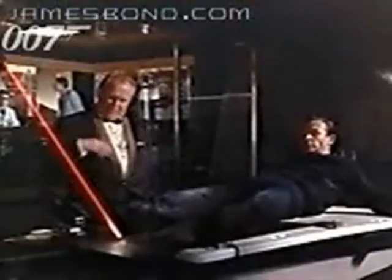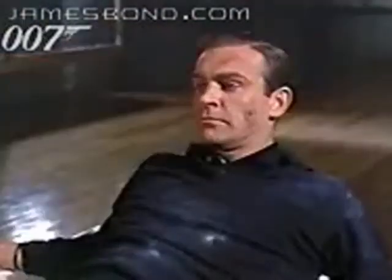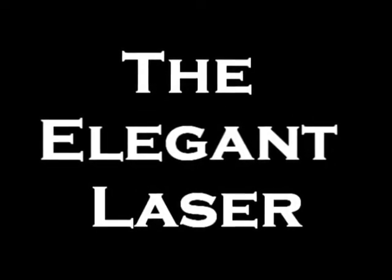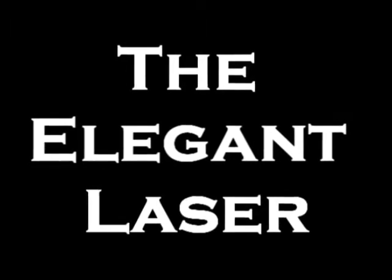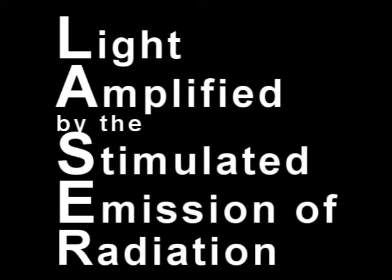It is an incredibly popular gadget in Hollywood movies and science fiction. But what really is a laser? In the upcoming slides of this critically acclaimed presentation, we will discuss how the laser actually works, in great detail. Laser stands for light amplified by the stimulated emission of radiation.